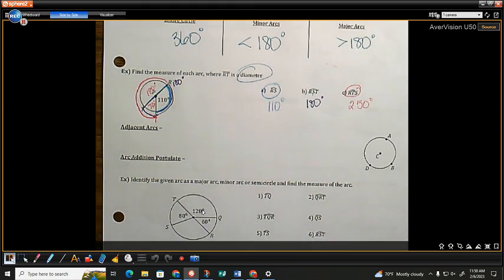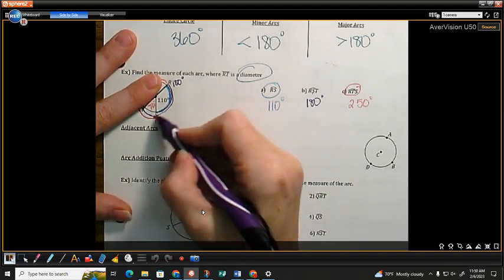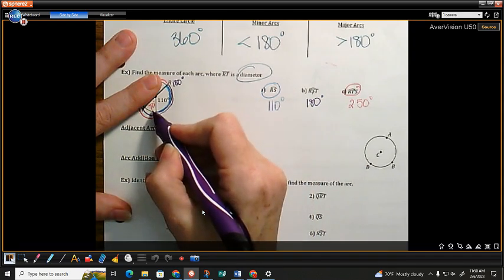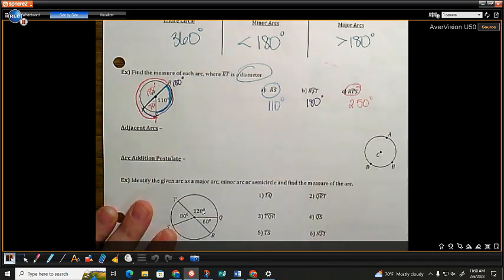What's a different way? 180 plus 70. Yeah, you could see that if this semicircle was 180 and this blue part was 110, then this red part here had to be 70. So when you combine it with the other semicircle, you get 250 that way. And it doesn't matter which way you do it. As long as you do it right, do it whatever way you want.